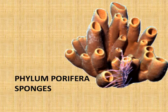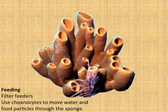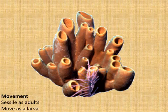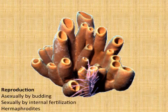So the first phylum we talked about was phylum Porifera, which are sponges. They are filter feeders. They have choanocytes, which are the special flagellated cells that move water through the sponge to gather food particles. They respirate, circulate, and excrete by diffusion. They don't move as adults, but they move as a larva. They don't have any nerves, and they can reproduce asexually by budding or sexually by internal fertilization. They are hermaphrodites, meaning an organism produces both egg and sperm.